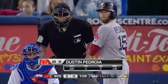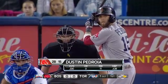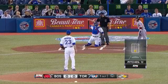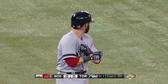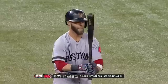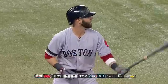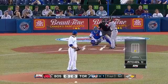Dustin Pedroia, .330 average, looking for his first home run of the season. Good strike. Again, another Red Sox hitter just surveying Brandon Morrow, seeing what he's featuring early in this game. Well, that's what Boston did so well in the first series here at Rogers Center, is they're very patient at the plate. And we're not swinging out of the zone very much, and that's a sign of a good, disciplined team.